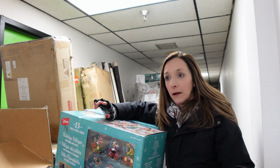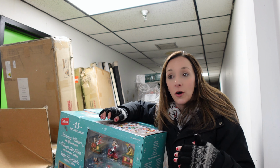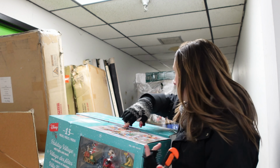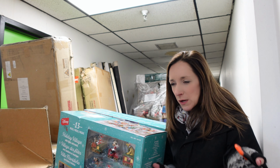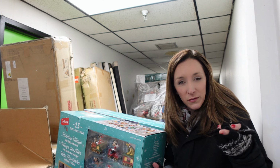I've learned that they only get like a percentage depending on the item for a return. This is like $130. So let's load my cart, get myself situated, turn on some music, Christmas music, some jamming tunes, maybe both. We'll have to see what I can find.